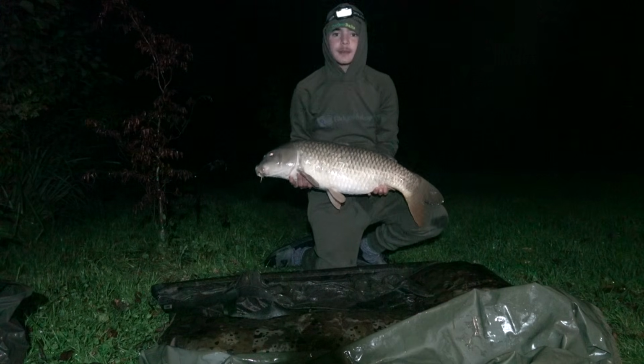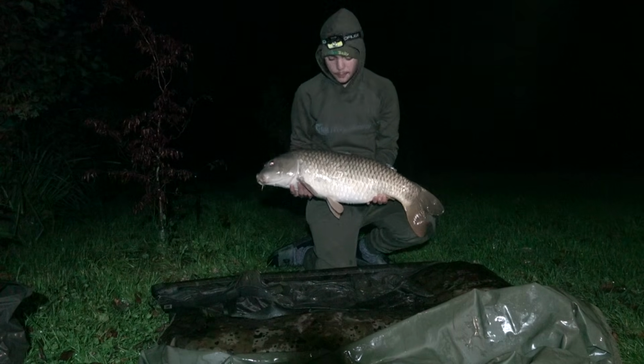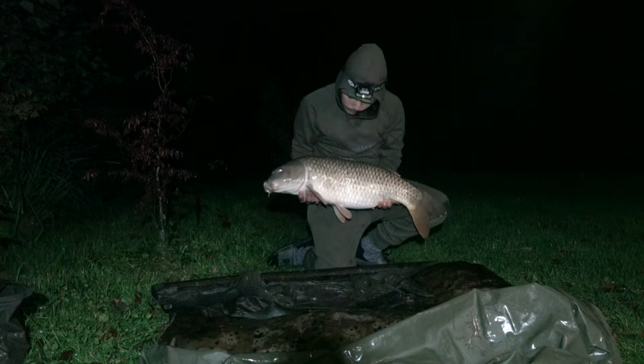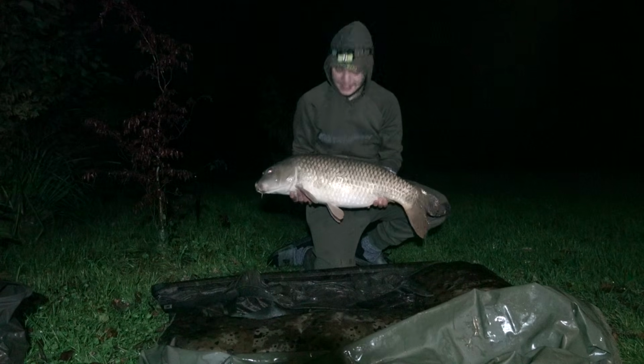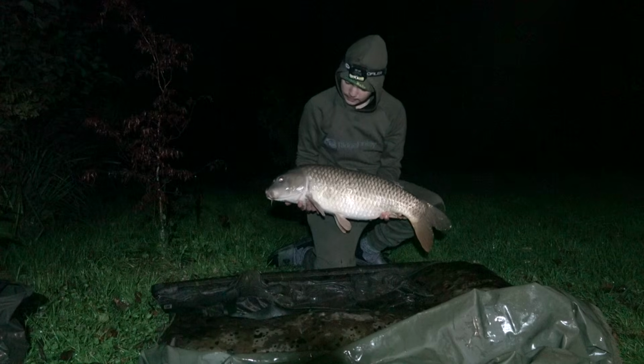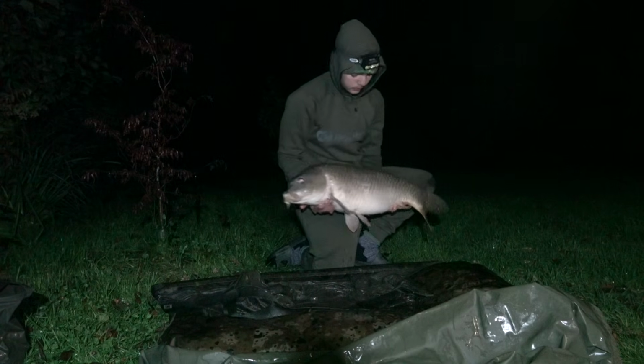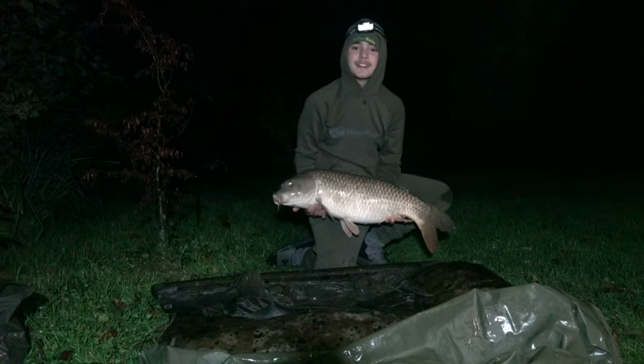Caught it on a Parker Baits Match That Joji Fish Wafter, on the same spot that I lost that other one, funny enough. And yeah, Parker Baits doing its business again. Caught me a nice lovely banger. So yeah, get the rods back out for tonight, and hopefully we get to catch more beauties like this specimen of a carp.